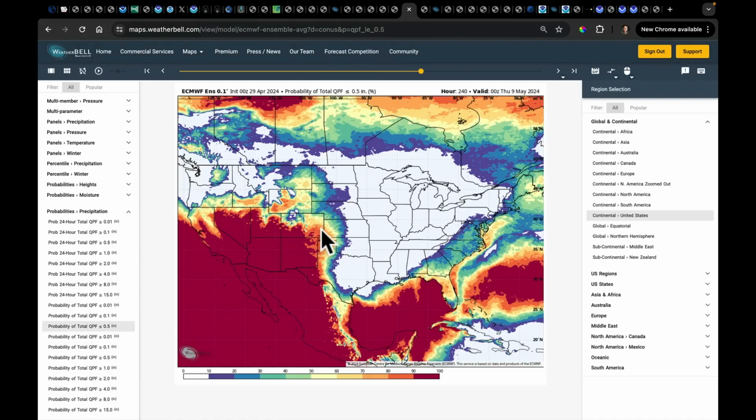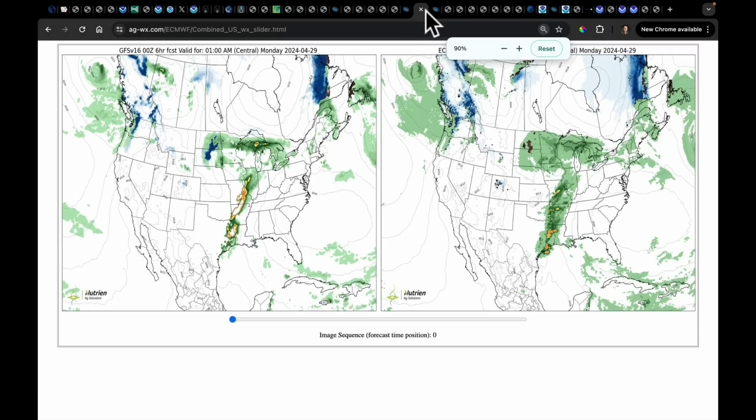And the drier side of it, this will be the big question for me. Here and here. How far to the east does the dry line extend? And are we going to actually be bringing some better precipitation to these drier spots in parts of the southeast, especially North Carolina, Virginia? All right, compare the models real quick.